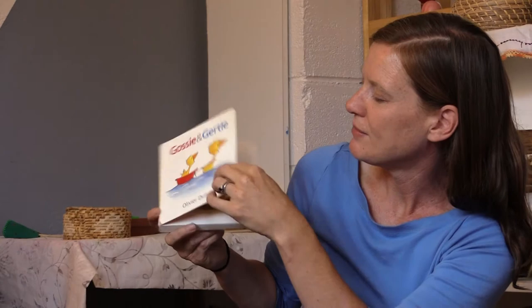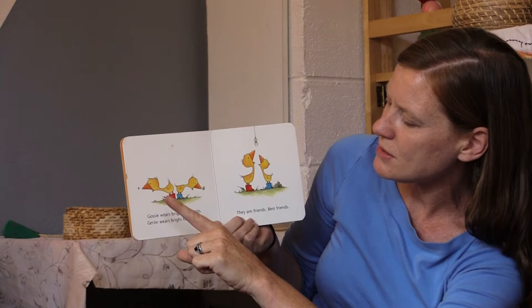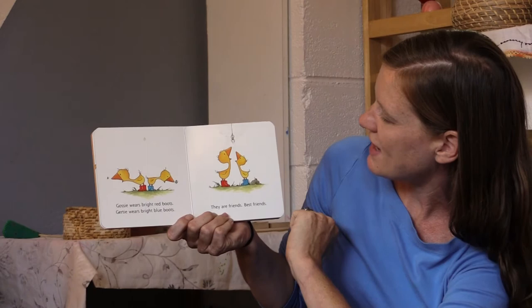This is Gossie, and this is Gertie. Gossie wears bright red boots, and Gertie wears bright blue boots. They are friends. Best friends. Oh, a little spider's coming in. And they're both looking. What do you think they're saying to the spider? Hello, spider. Hello, spider. What do you think the spider's saying back to them, Mary? Hello. Hello, Gossie. Hello, Gertie.